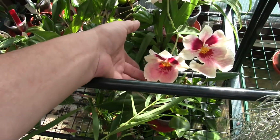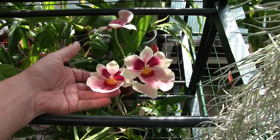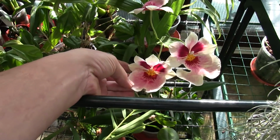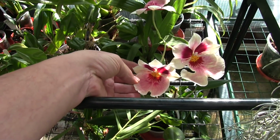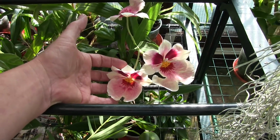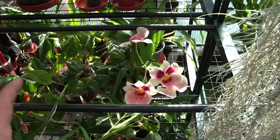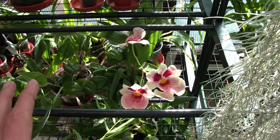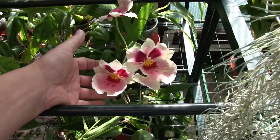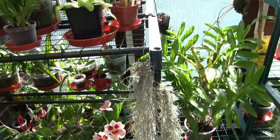But this was bought as a pale yellow, and it's faded. It's lost its yellow and turned cream. So I've now got a creamy colour, but the veining on the lip has become more pronounced as the blooms have aged. So it's a colour changer. So if and when I ever get a new spike on that one and they first open, they will be yellow, and then they fade to this lighter creamy sort of colour. Still an attractive bloom.